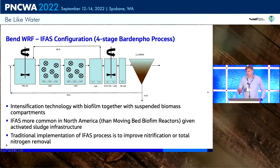So it is, as folks are probably aware with the IFAS system, an intensification technology. We're essentially combining some benefits of both the biofilm and that suspended growth biomass to provide the treatment. IFAS historically was common in North America compared to, say, its sister MBBR, which is a pure biofilm-based technology, just taking advantage of the activated sludge systems we have in the States. And most of the implementation of IFAS systems have been driven by the need to nitrify or potentially improve your total nitrogen limits.